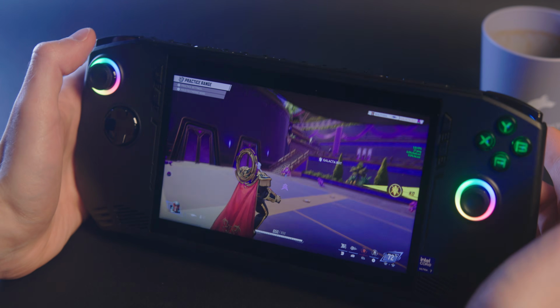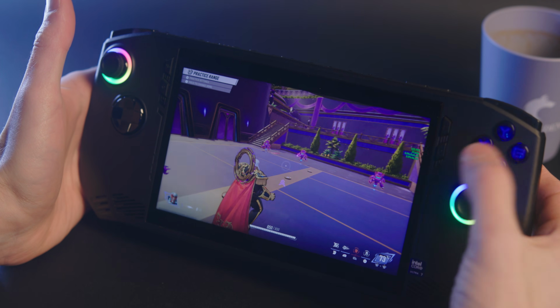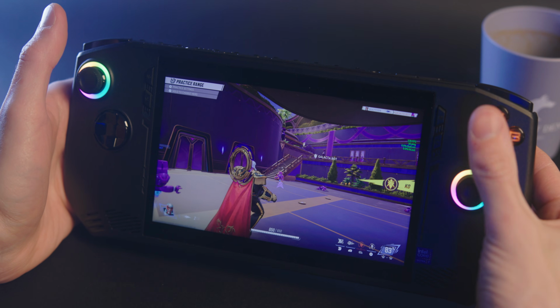Overall, it feels pretty great playing the game on here. I like it. Pressing the back button to toggle motion controls is pretty cool. I just wish there were a few more gyro settings by default.